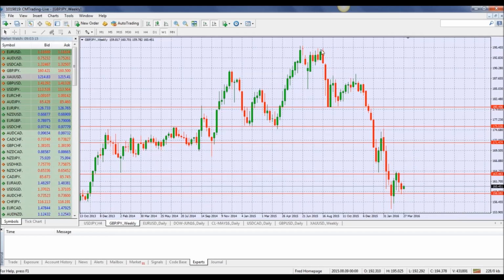Looking at the GBPJPY, obviously we know this move has gotten clobbered since the summer. We're looking at a weekly chart here, and now does it look like we're hitting a bottom? We had this 38 pip move this morning, but to see how this actually unfolds, are we also going to find some sort of a trading range right here with a low of 158-ish level and a high of 170-ish level? So let's see how this unfolds also.